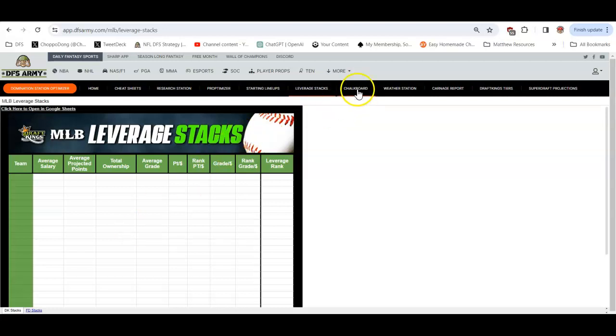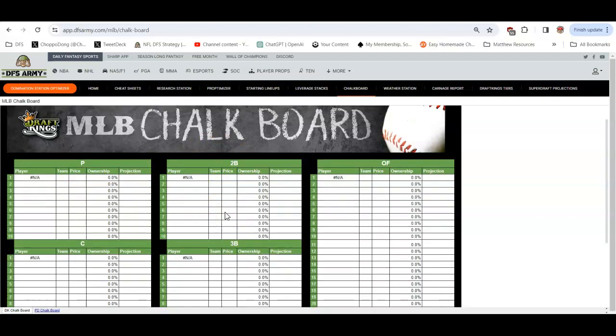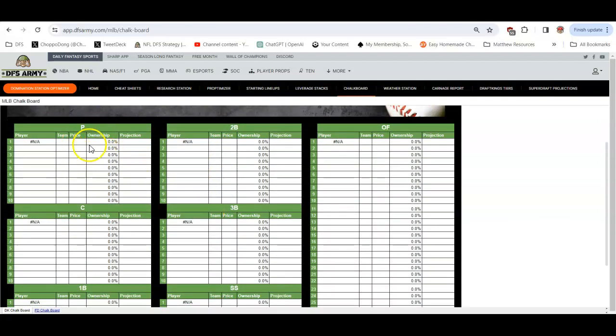The chalkboard tool is straight ownership. This is a cash game type of tool. Lets you know who the highest owned players are at each position. And a lot of guys hand build off of this tool, take the highest owned pitcher, catcher, first baseman, second base, third base, and they start fitting in for a little bit of salary, a little bit of this or that or the other, and they try to build the highest owned lineup that they can, and that usually puts them right there in the hunt for your 50-50s and your double-ups, and makes it a little bit easier to win those games without having to dig into all of the wOBA and all of the stats if you don't want to. You can just use everybody else.